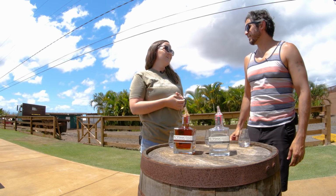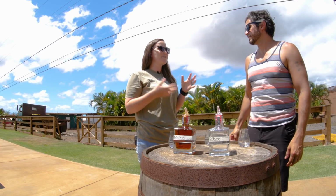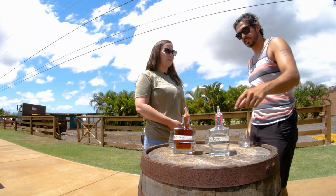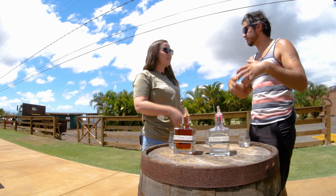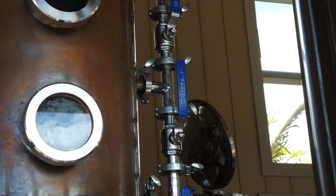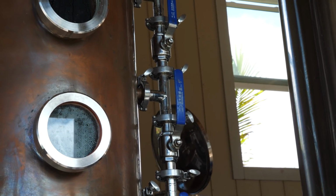What does that taste like? Have you ever tried it? Yeah, so it's kind of sweet and kind of like an earthier flavor. I saw the cane juice in there is pretty cloudy, but this comes out clear. Do you guys fine it or anything, or does it just... So that's actually why we have a hybrid setup with our stills. So we'll go into the pot still first. That's where we're extracting that first level of alcoholic vapors. And then our column still is there to further purify it down. Okay.